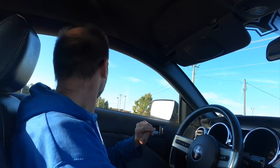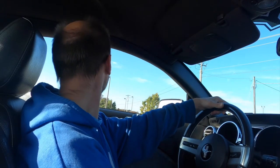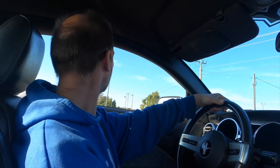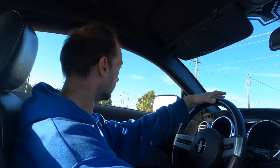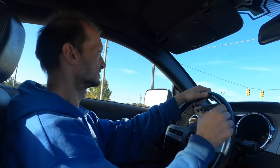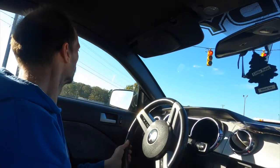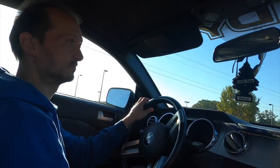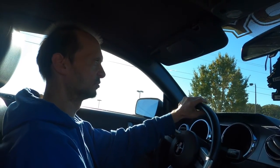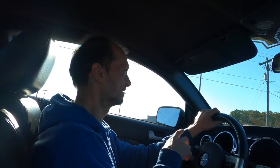Okay, guys, we are almost there at the show, and it is a pretty good turnout. A lot of Fox bodies. They call it the Fox Gathering, you know. So we are pulling in right now. My car looks like crap, but anyway, we're pulling in, and like I said, thank you to my son. He's holding my camera for me.